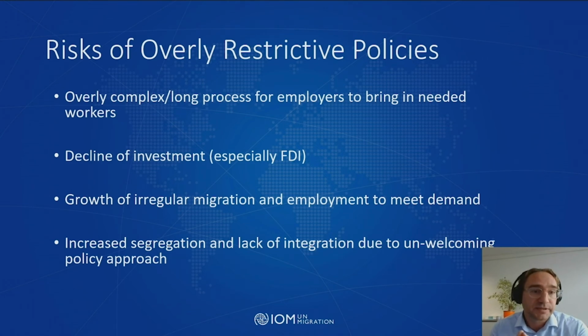If this is the case, you can see a decline of investment, especially in foreign direct investment, because one of the things that employers are going to be looking for is, can I get the workforce I need into place easily, either through national workers or through foreign workers, in order to meet my needs?